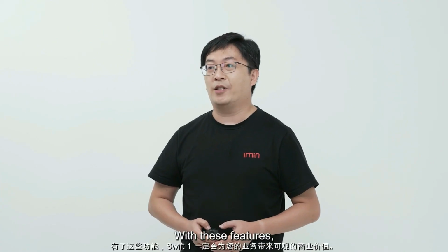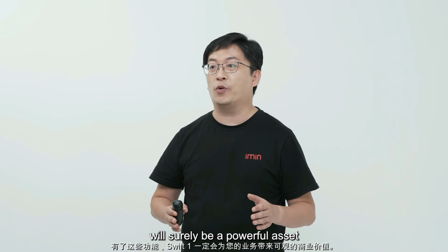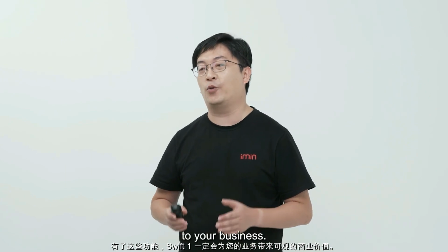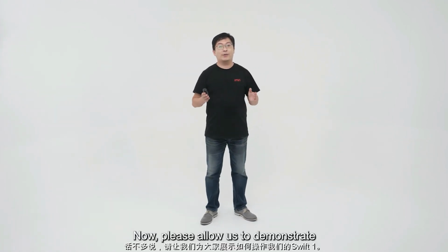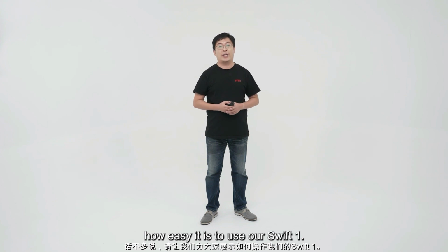With these features, you can see that the Swift One will surely be a powerful asset to your business. Now, please allow us to demonstrate how easy it is to use our Swift One.